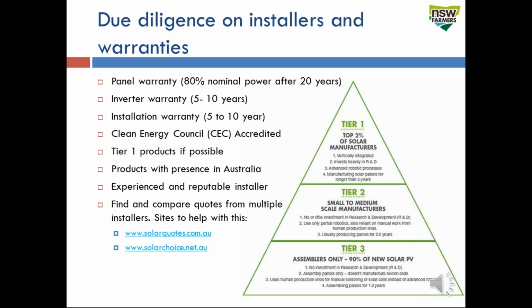You need at least a 5 to 10 year installation warranty. A panel warranty should be at least 20 years. It's really important to use an experienced and reputable installer who's active in your region. Some of our members are very remote, and they've had someone install a system who maybe lives in Sydney, and then their local electrician has to fix it, and that doesn't usually work out terribly well. Get quotes from multiple installers too. If you're going to go down this route, it's really worth putting a bit of effort into the planning phase.